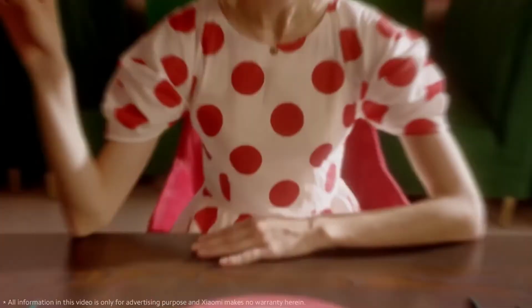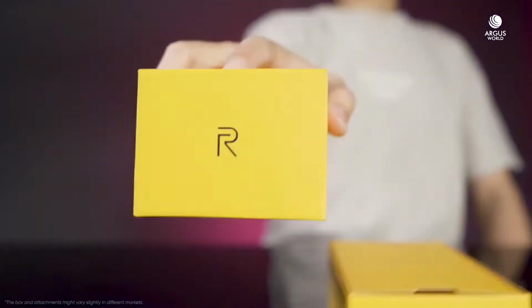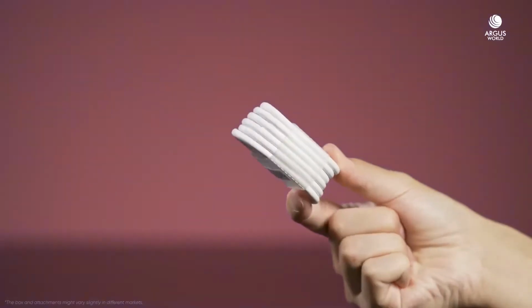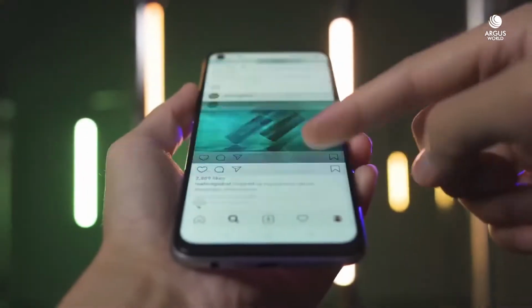So if I have to recommend any of the devices from both of them, I will go towards the Realme 6s because it is coming with a 90 Hz refresh rate, which will provide us a smoother experience to our content which we see on the device, and also it is coming with a 30 watt fast charging support inside the device.